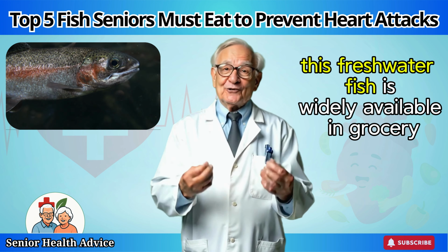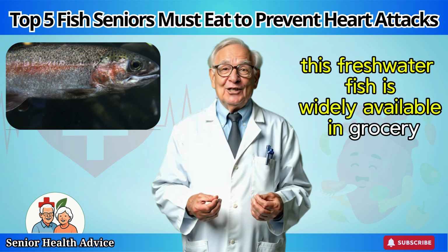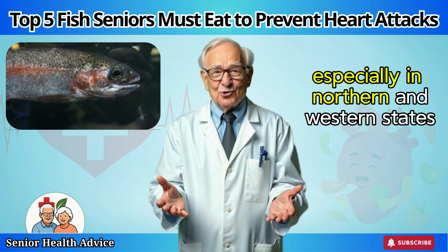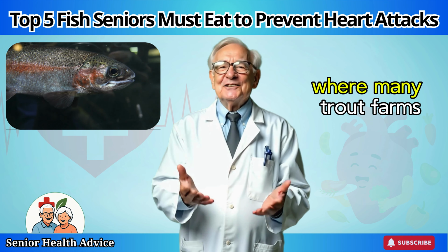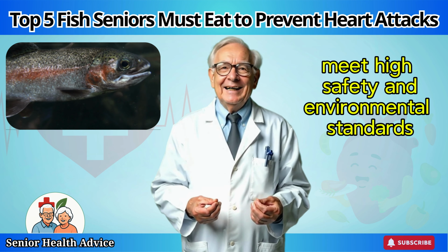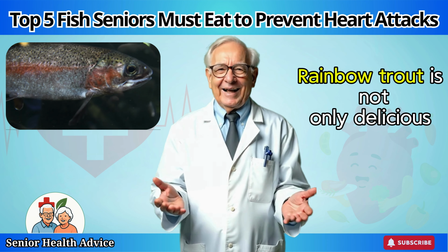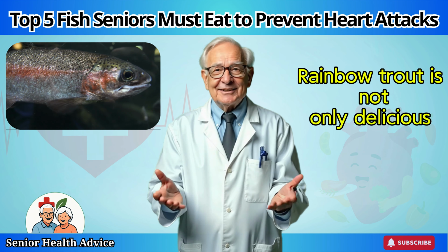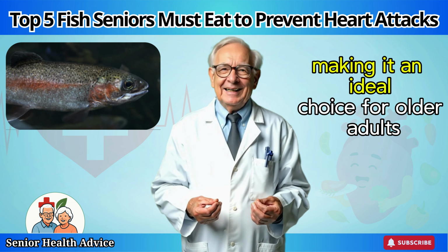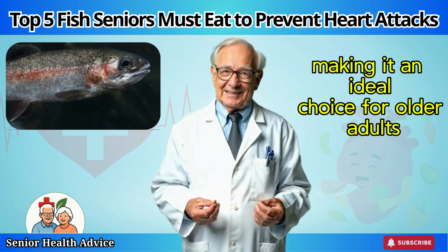This freshwater fish is widely available in grocery stores across the U.S., especially in northern and western states, where many trout farms meet high safety and environmental standards. Rainbow trout is not only delicious, but also highly nutritious, making it an ideal choice for older adults.